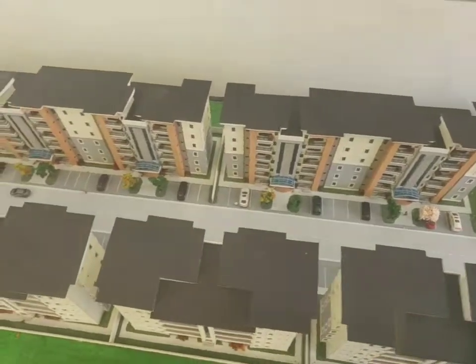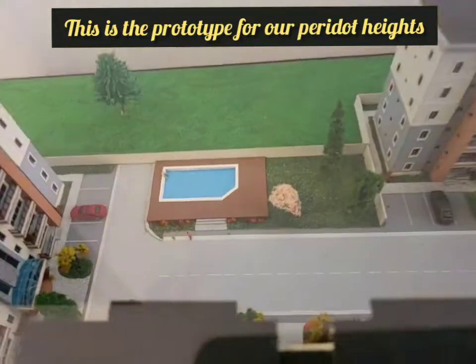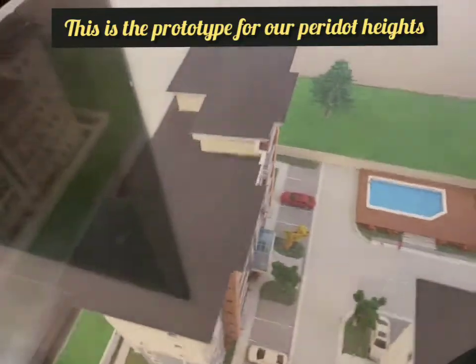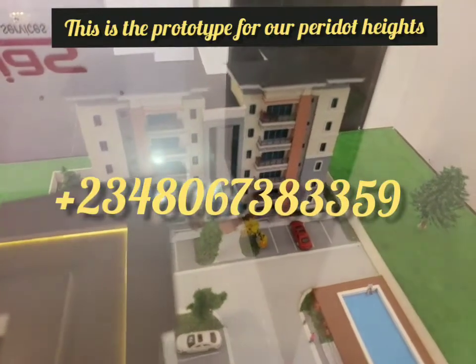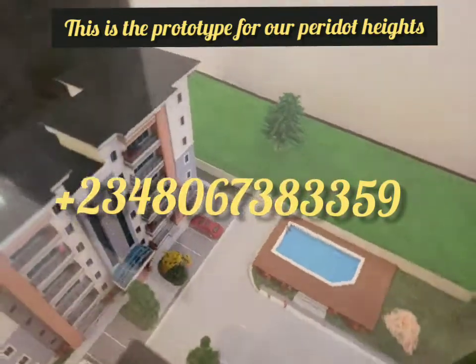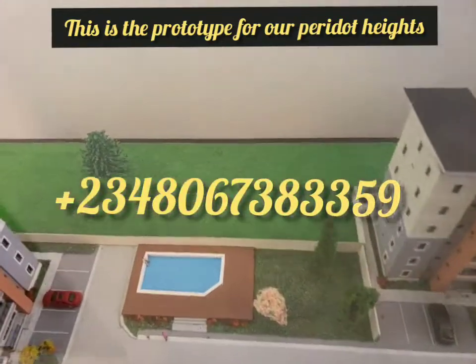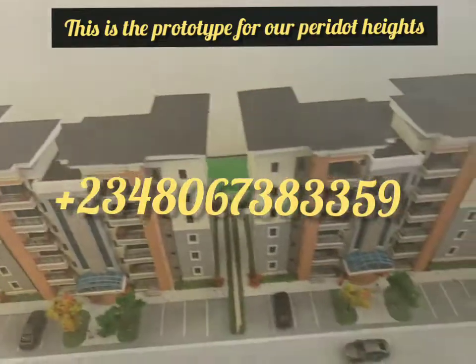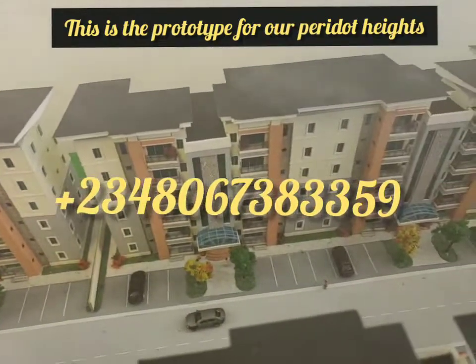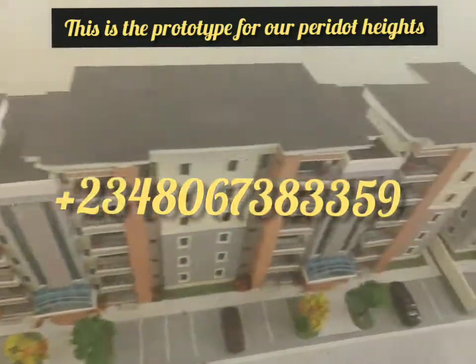So this is the prototype for our Peridot estate. As you can see, it's a high-rise building. We have 5 floors with the swimming pool right there, a play area, green area, driveway. You can see the parking lot. You can see the way each building is going to come with a lobby and all that.